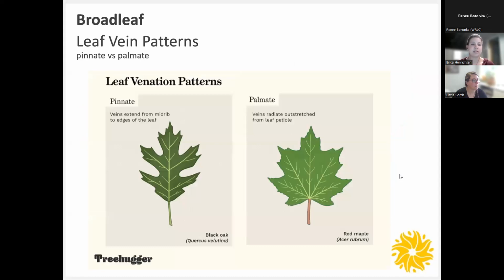And then you can also see these patterns within the leaf veins of leaves and leaflets. So for example, on an oak leaf, the veins are pinnately patterned. However, on the maple leaf, on the right side of the screen, the veins originate from the same point. So these would be palmate patterned.